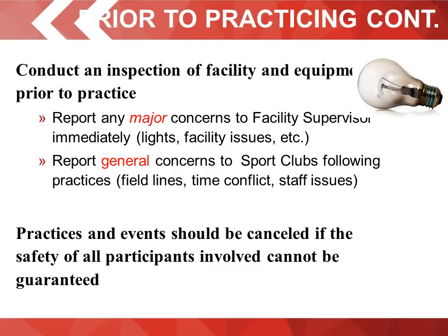Conduct an inspection of facility and equipment prior to your practice. Please report any major concerns to the facility supervisor immediately. Any problems with lights, floors, or any other facility issues would fall in this category. If you are at an outdoor facility, please call your student coordinator if there are any major concerns. Report general concerns to the Sport Club office following practices. This would include field lines, time conflicts, or staffing issues. Practices and events should be canceled if the safety of all participants involved cannot be guaranteed.